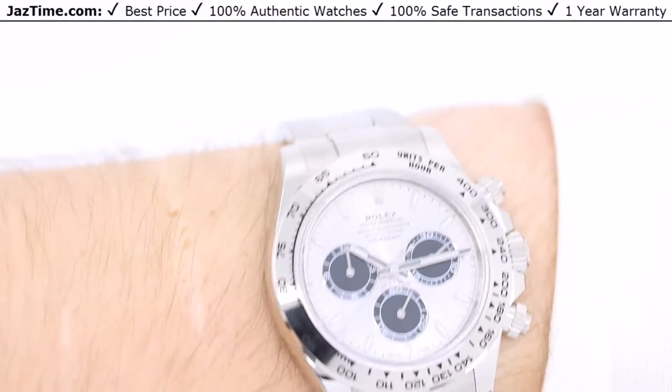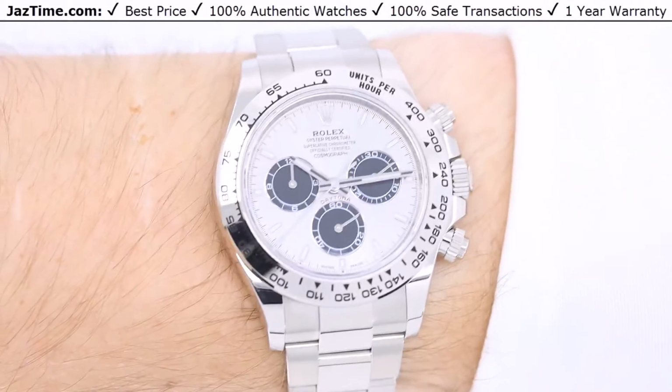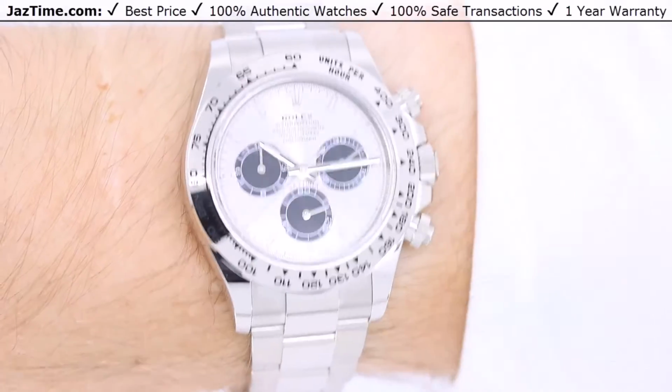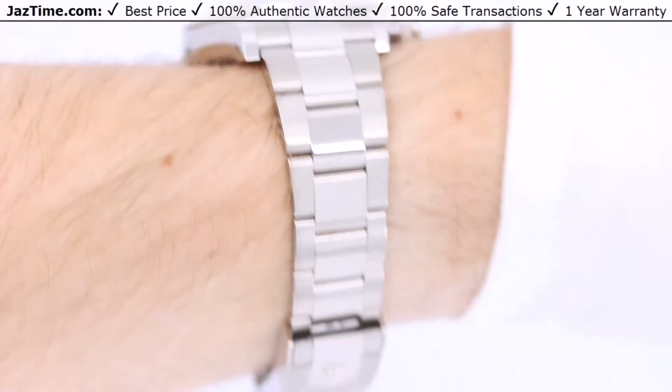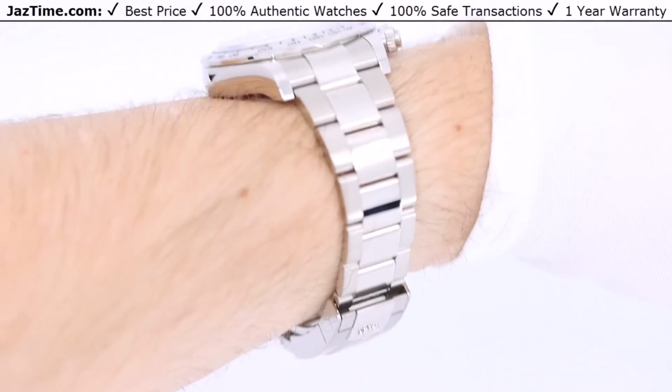So it's time to give you my thoughts on it. I am 6 feet tall, 200 pounds, and I have a 7.5-inch wrist. I think the Daytona is my favorite, and that is for sure. I don't know why. Well, actually, I do. Because I like the complicated watches. I also like the sportiness of it. And actually, I also like it in white gold specifically.